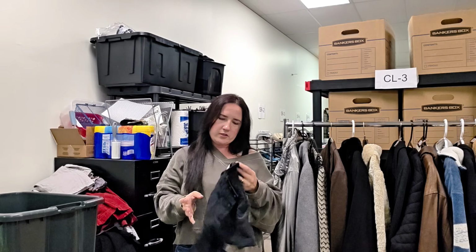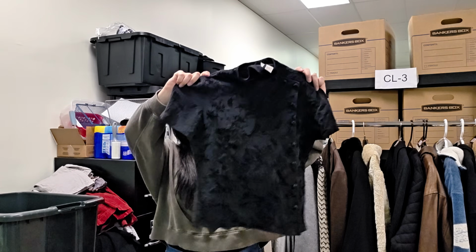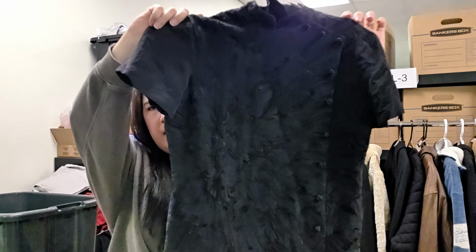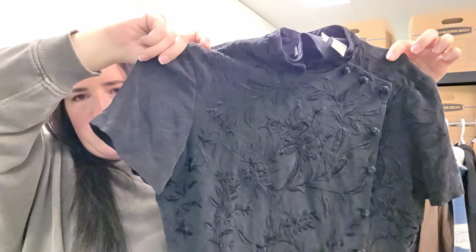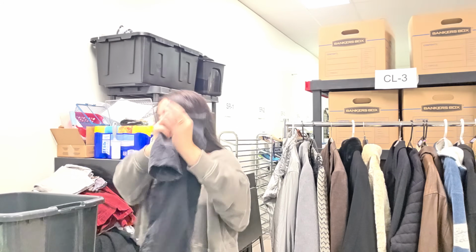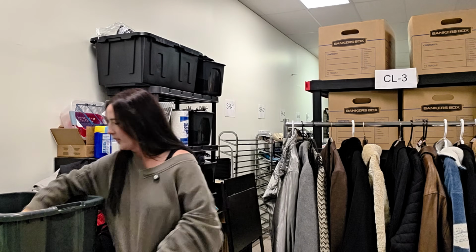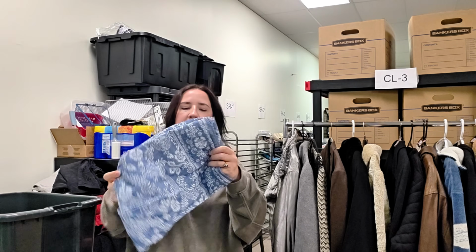All right, this looks like another style-based piece. The brand's actually ripped, so I'm not sure what it is. This is a silk Y2K top with Asian-inspired print and silhouette. And we're gonna list this one for $25. I could totally see Rachel Green wearing that in Friends.